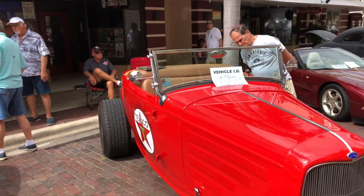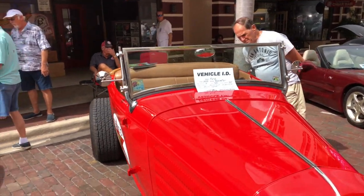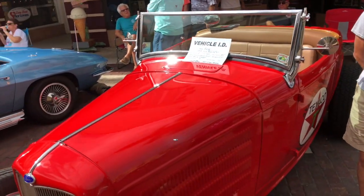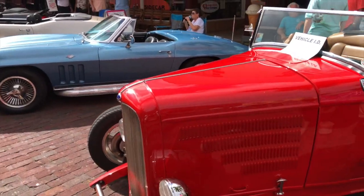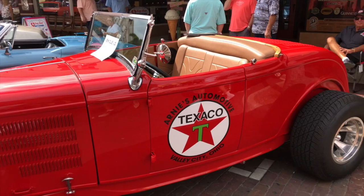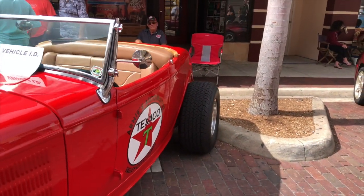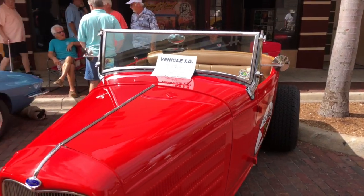And here we have a Ford 1932 Roadster, 350 horsepower. Texaco logo. We got those tires in the rear. It's a beauty.